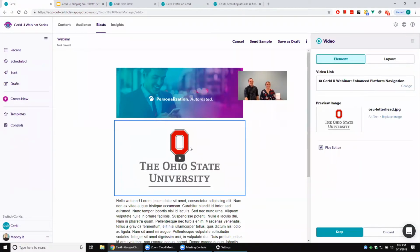I know. So if that was the actual image we wanted to keep, you can see we still get this play button icon. So it's really easy to change out what the preview image is for that video without having to go into YouTube and change it.